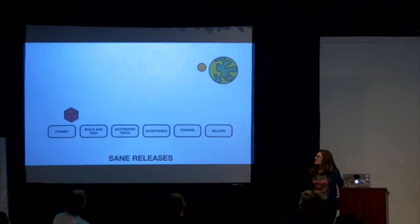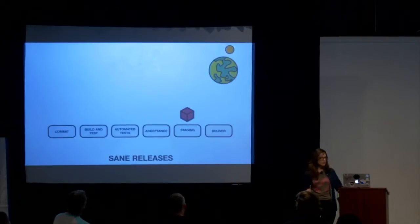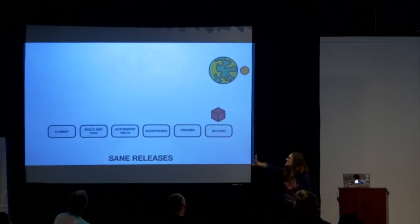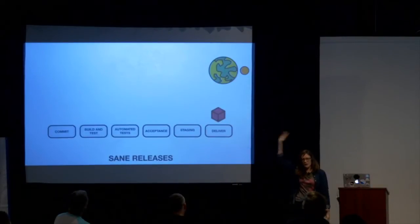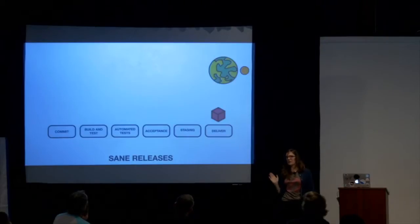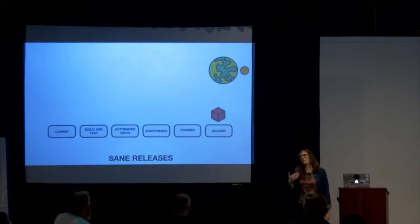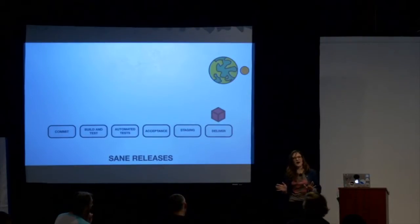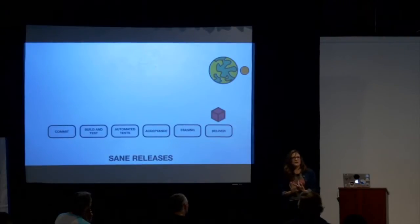And then finally, not finally, there's 2 more, but sane releases. Seriously, this is my piece of code going into production, and that is the sun. I also do not want to be up on a Friday night or a Sunday morning or whatever it is that we decide is safe to do software releases, I really do not. I am also nervous, edgy, waiting for someone to hit the deploy button.